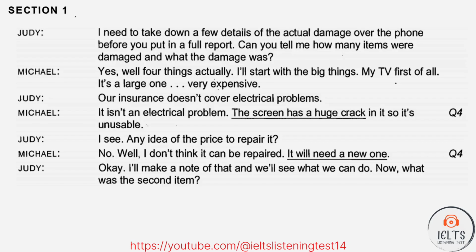I need to take down a few details of the actual damage over the phone before you put in a full report. Can you tell me how many items were damaged and what the damage was? Yes, well, 4 things actually. I'll start with the big things. My TV, first of all. It's a large one, very expensive.